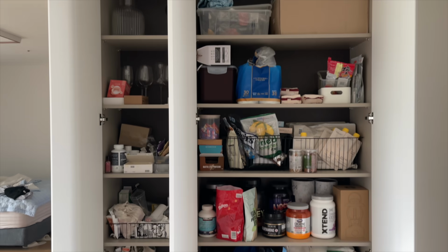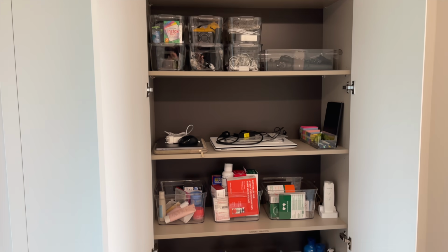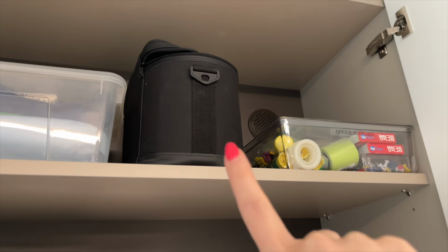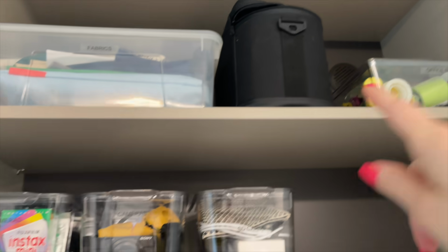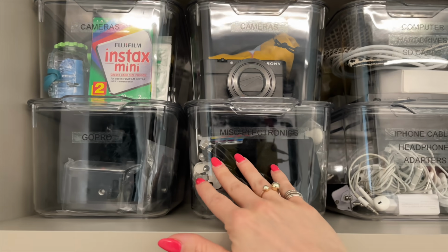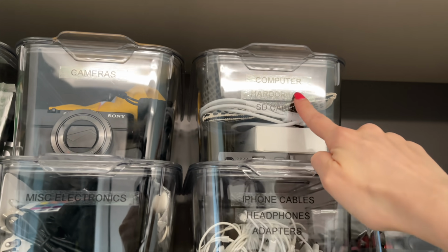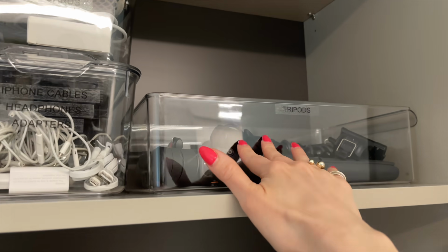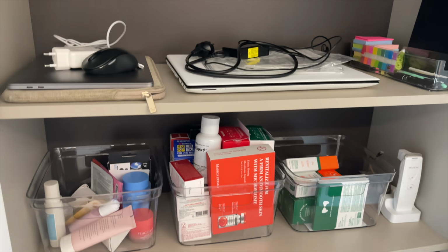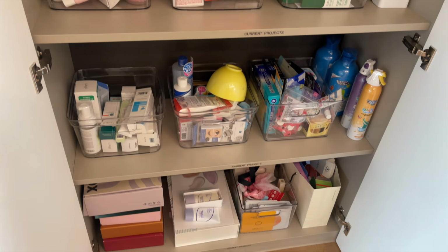We still have a lot more to do in the kitchen, but I think the office space is done. Let me show you the office space. Up here we have fabrics, extra office supplies. This is just an empty camera case in case she needs to take it on the go. We have all kinds of equipment for cameras and GoPros, random electronics, all the computer and iPhone gadgets, tripods, some easy access office supplies, computers. And now we have all of her current projects down here.